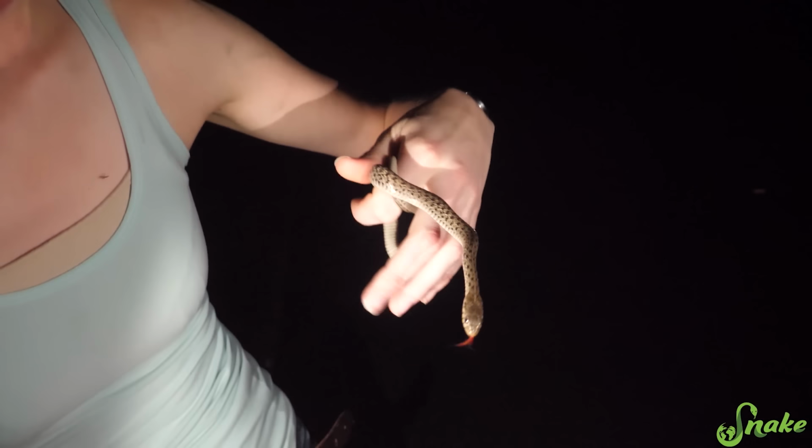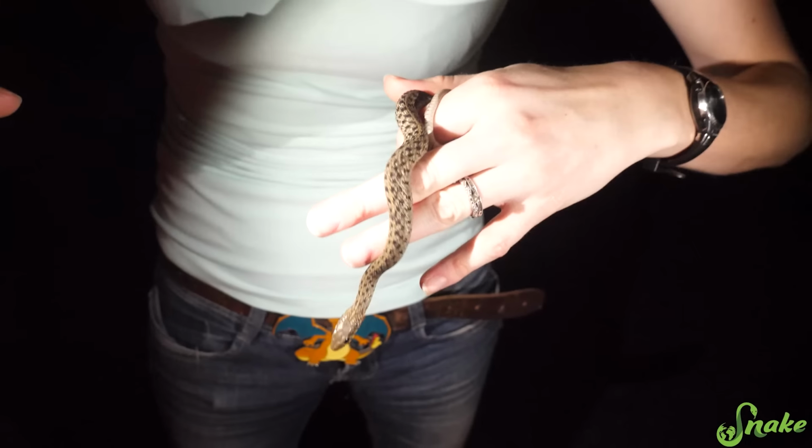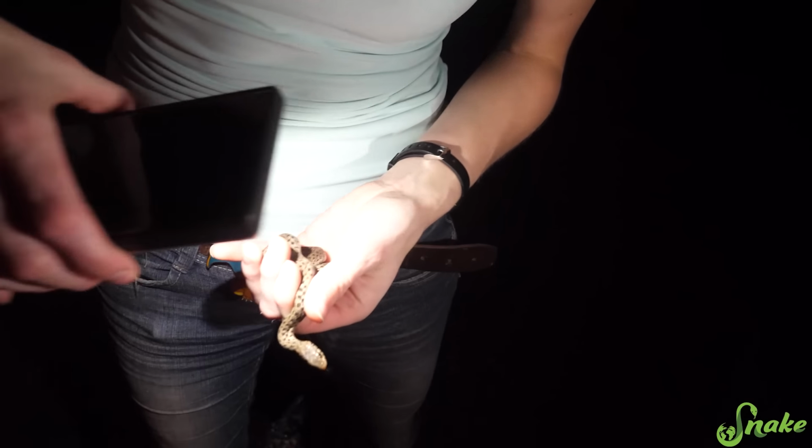All right, we have an eastern garter snake. Look at that, the checkered variety. So up north where we live, we have the eastern garter as well, but ours are black with like 3 longitudinal stripes all the way down, one down their back and one along either side.